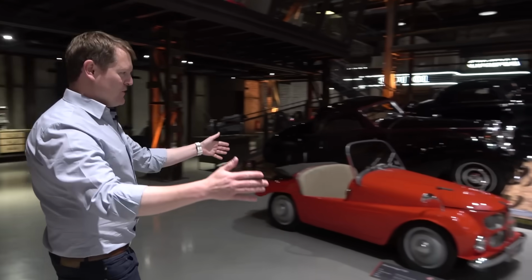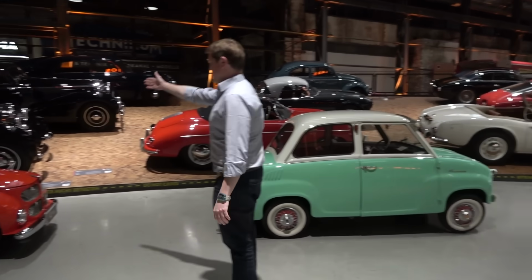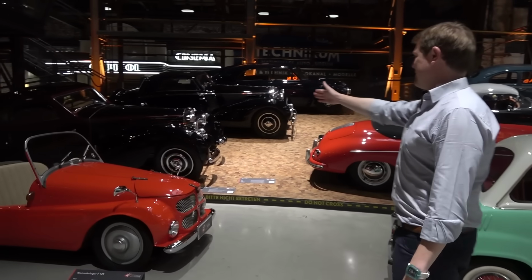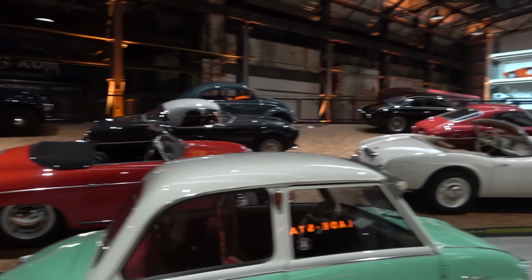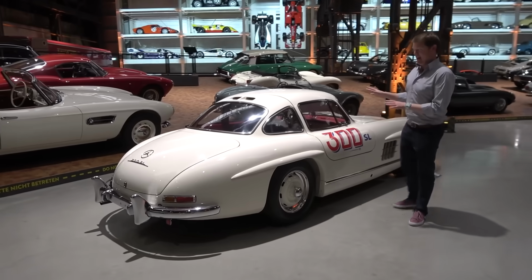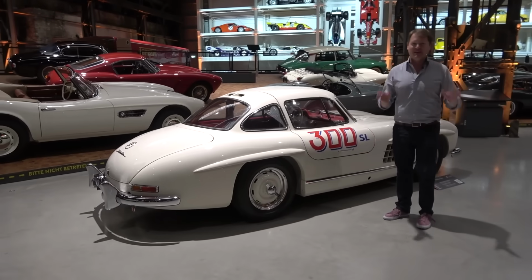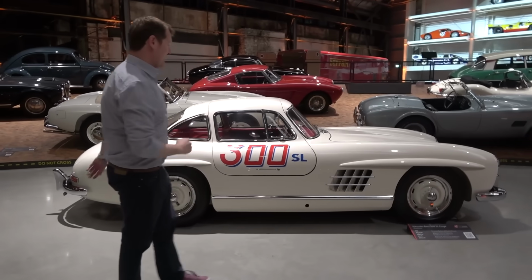Over this side, everything from some micro cars, and there's in fact a big collection of them, to a beautiful Bugatti alongside, and just progressing through the eras. Although I want to beeline to this, which I'm sure you've spotted. I've been a big fan of the 300SL Gullwings for a long time. It is by far my favorite classic. It really was the start of the SLS AMG Black Series, which I have in my collection.